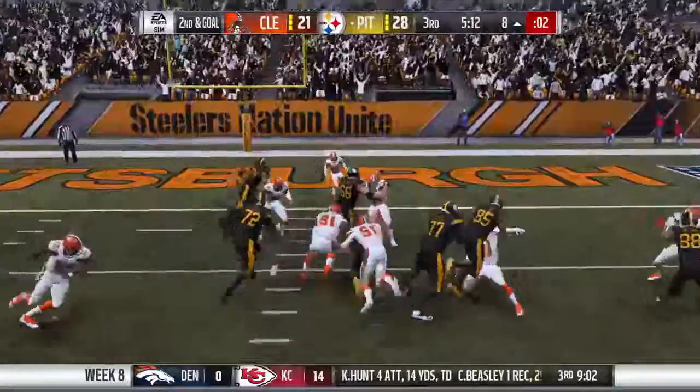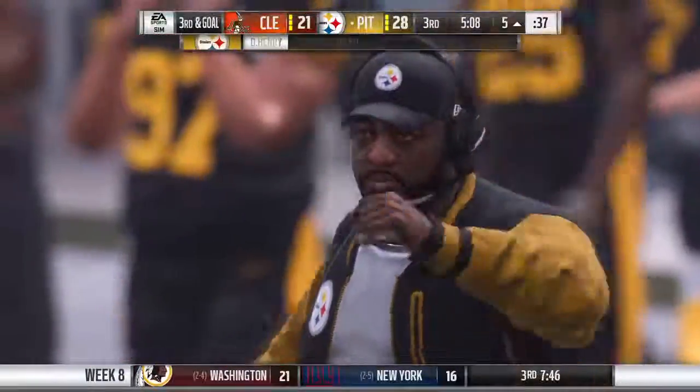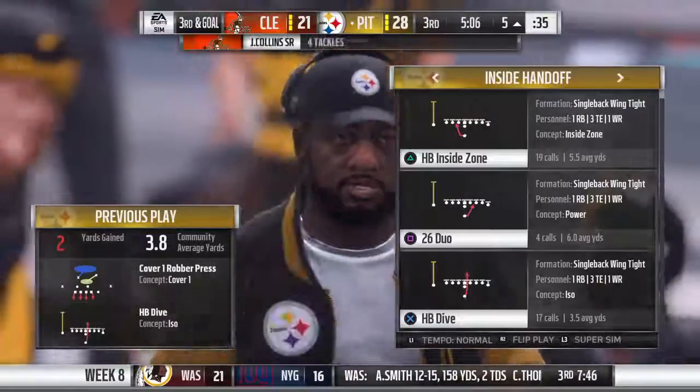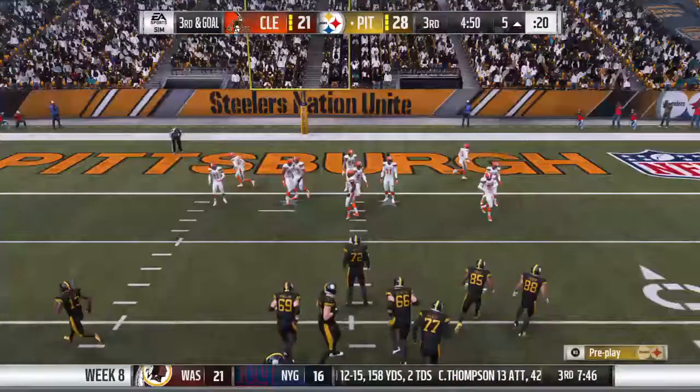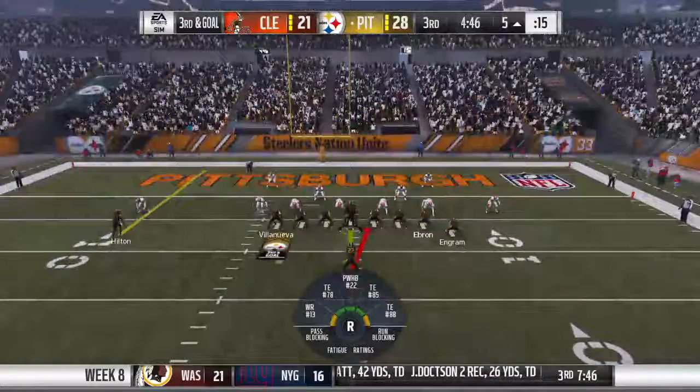He'll get it up the middle, and he'll be stopped after only a couple of yards as he gets it down to the 5. His path became similar to almost running a stretch play, didn't it? Trying to find a crease, anywhere to put his foot in the ground and cut back. It just never materialized.